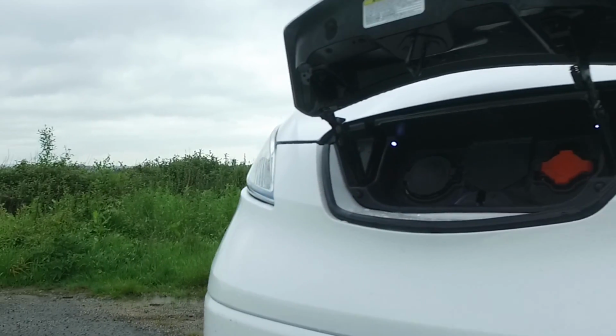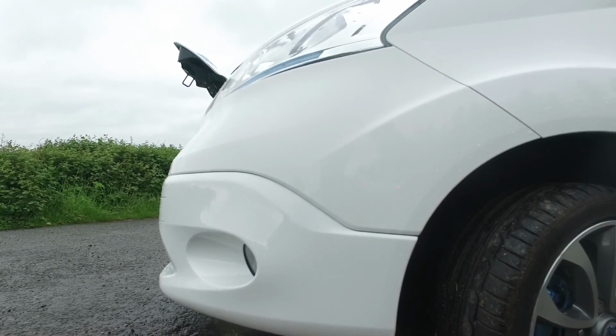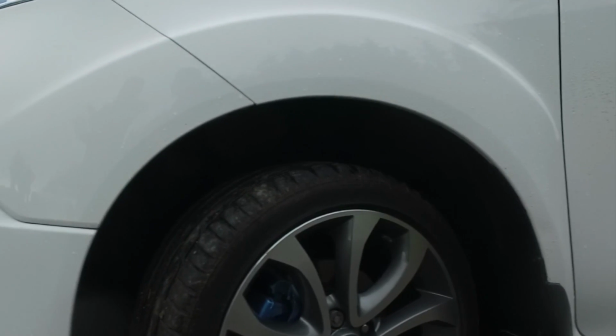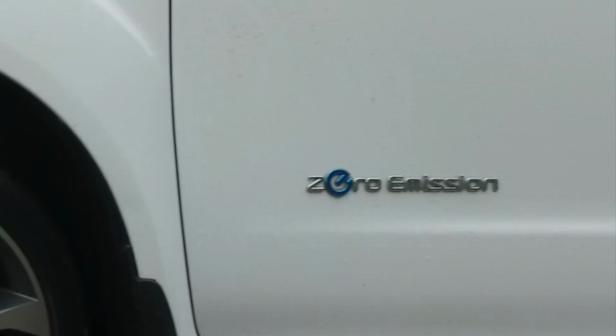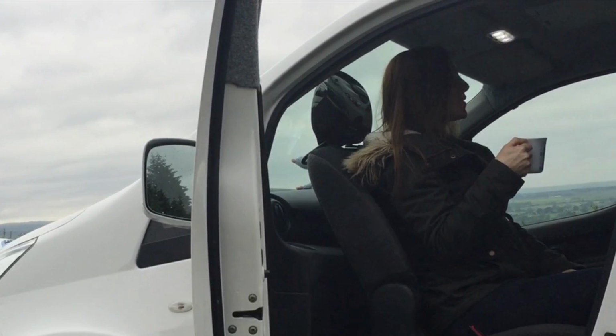If you had 5 minutes in this eNV, your only conclusion could be that this is a factory-built vehicle. Here you will find functionality, usability, style, and of course zero emissions. It really is a pleasant place to be, and somewhere we'd be quite happy to spend more of our time.